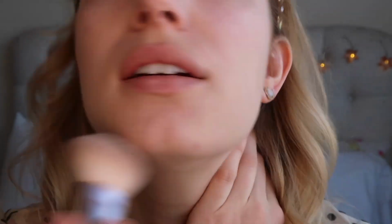So close up you can see it really did just kind of almost blur out and really provide an even base. So I am really happy with that. And as it claims, it didn't dry out my skin. My skin actually feels totally okay. Okay, cool. So that is the Bareminerals Original Foundation.